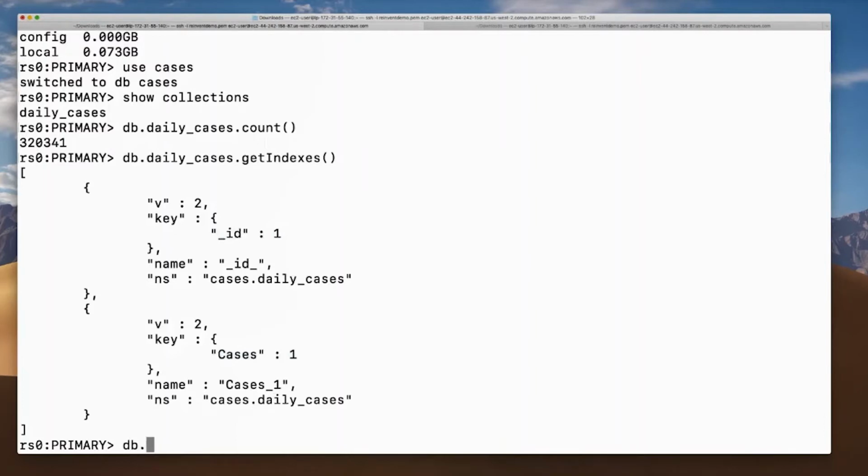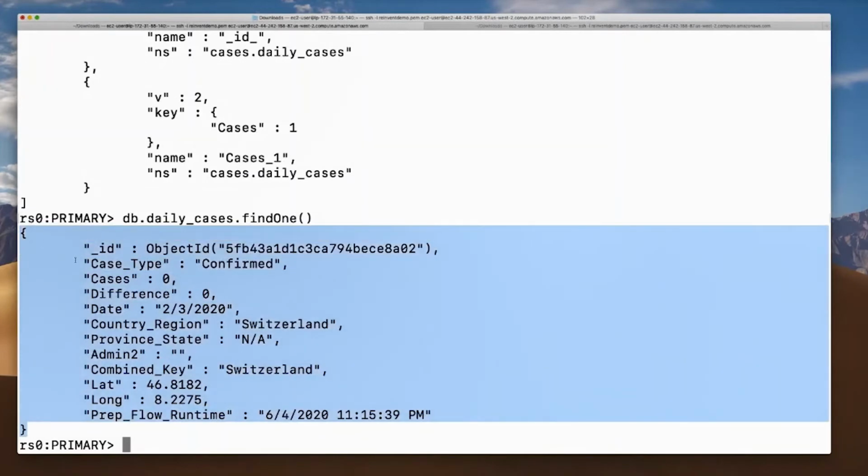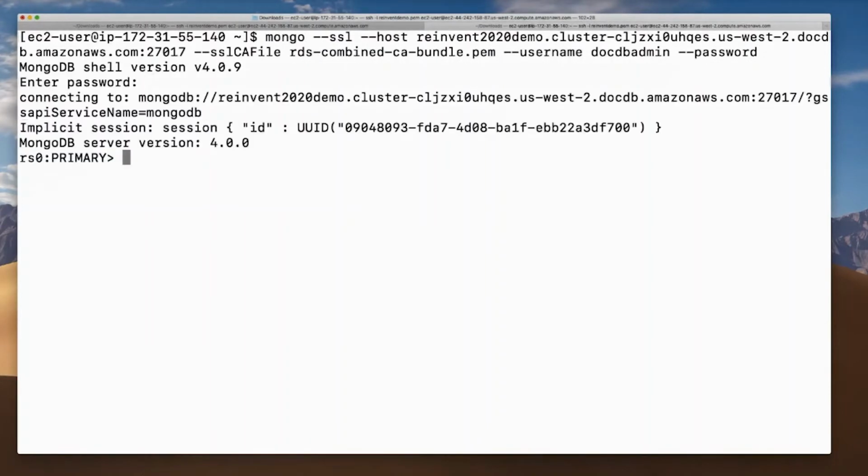In terms of the data, let's quickly inspect one of the documents to see what the data looks like. As you can see, it's just a few fields. The data set is essentially about COVID cases, and as you can see, the index was on the cases field. Here in another window, I'm connecting to my DocumentDB cluster, specifically reInvent 2020 demo.